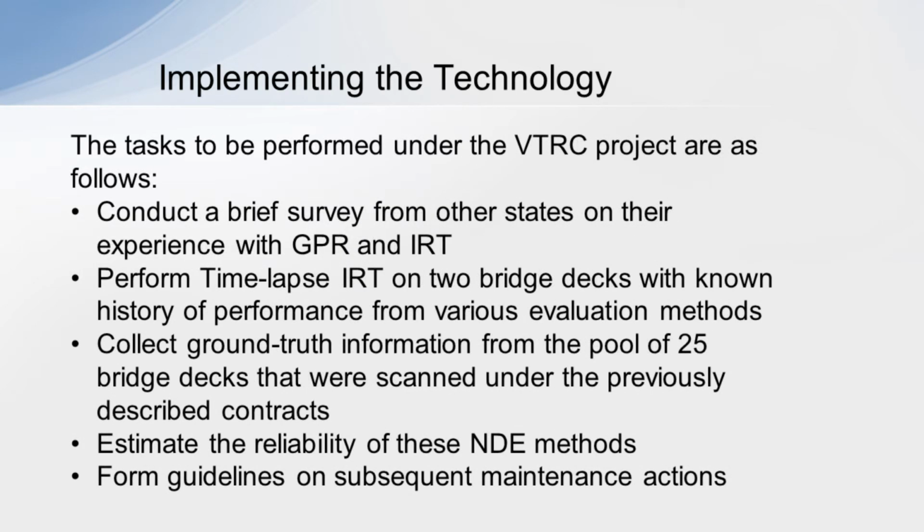The tasks that will be included in this Virginia project: conduct a brief survey of other states on their experience with GPR and infrared, perform time-lapse infrared on 2 bridge decks with known history of performance from various evaluation methods, collect ground truth information from the pool of 25 bridge decks that were scanned under the previously described contracts, estimate the reliability of these non-destructive evaluation methods, and then form guidelines on subsequent maintenance actions.